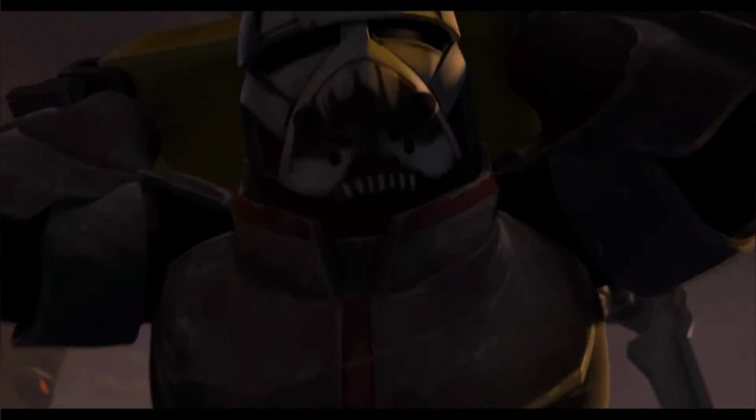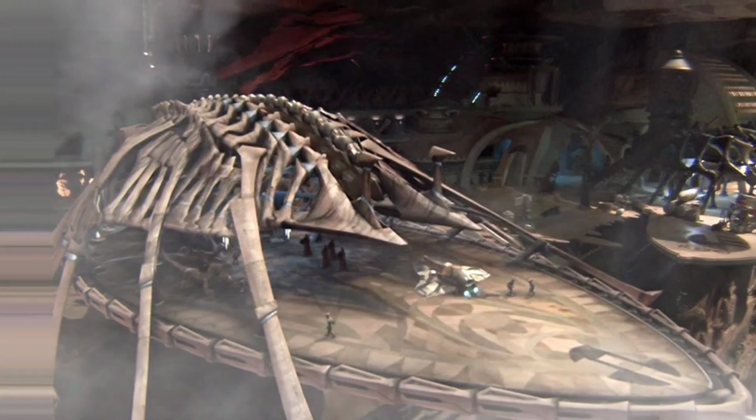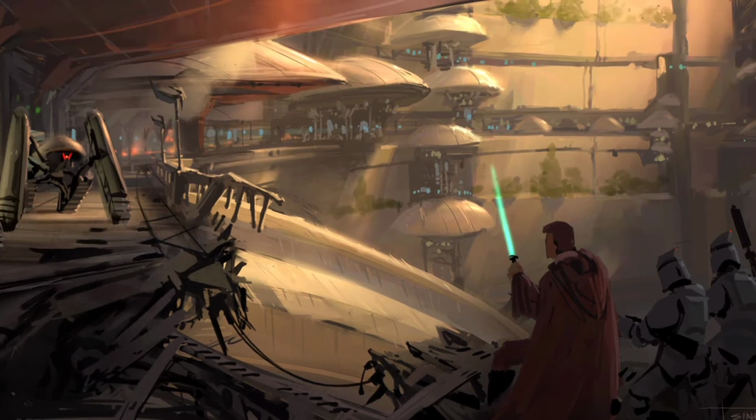Also, droids of both variants guarded General Grievous's headquarters on Pao City at the Battle of Utapau, where many of these can be seen in the background all throughout the scene.